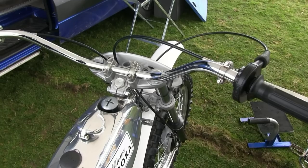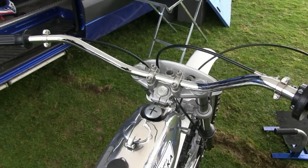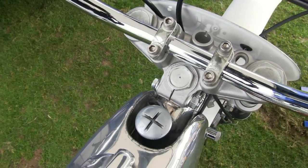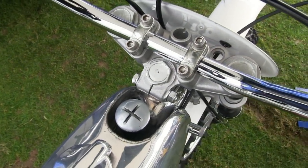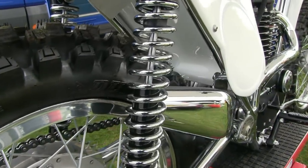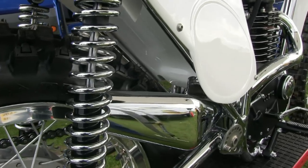Although in this particular example, as you can see, everything is as it was from the Bolton factory in 1972. Ian has made sure that every nut and bolt is exactly the same as when the bike left Alan Clews' workshop in 1972.